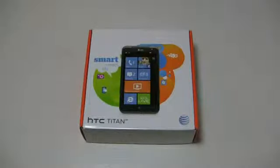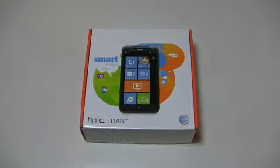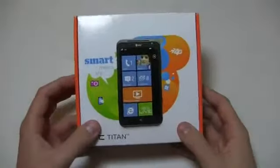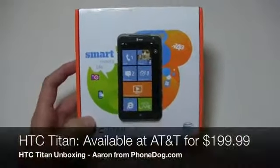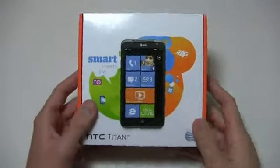Some people may think 4.3 inches is too big. Some people may think 4.7 inches is gigantic. But one thing's for sure, Windows Phone is joining Android and getting quite a few different form factors and quite a few different options available for the consumer. One of those is the HTC Titan. It's available now at AT&T, and it's packing a whopping 4.7-inch display.